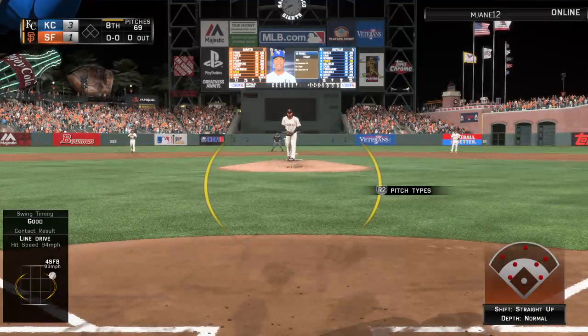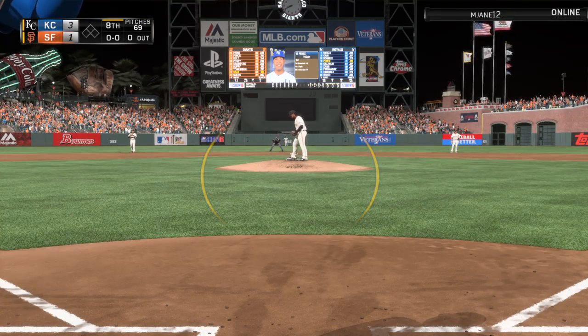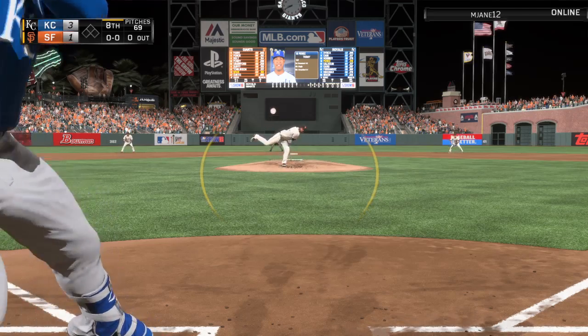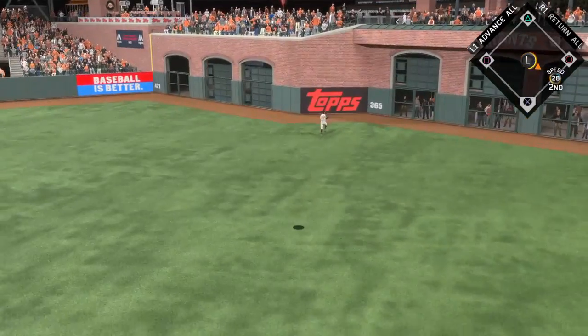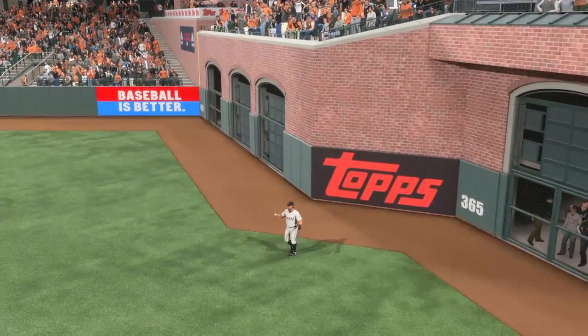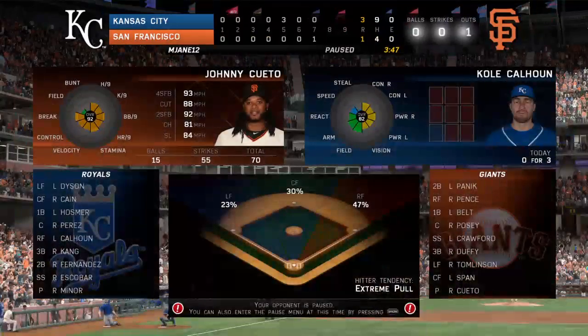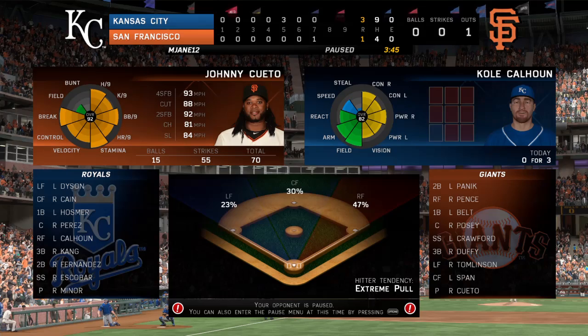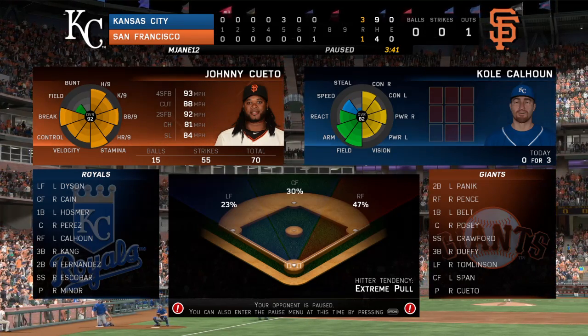Salvador Perez comes to the plate, and he'll start us off in the 8th. The catcher, number 13, Salvador Perez. High fly ball out to deep right field. Hence, racing back to the track, and he tracks it down. Nice play for the first out. Up next for the Giants, Cole Calhoun stands into the box. He could really use a knock here. 0 for 3 in the game so far.